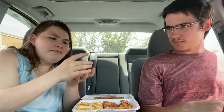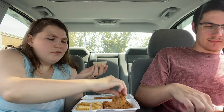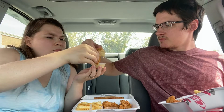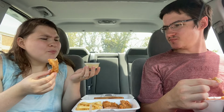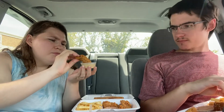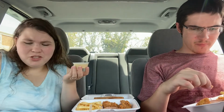So this is the honey mustard. It's a little watery, but here, I'll try a bite of that. See which one tastes better. I think I'd prefer the cane sauce over this. It's kind of like bland mustard almost. I prefer the cane sauce over this, actually. Is this honey mustard too, this one? Yeah, because I gave you one too.